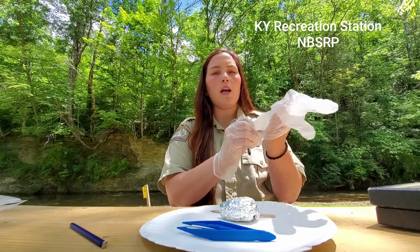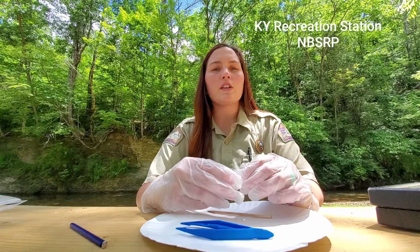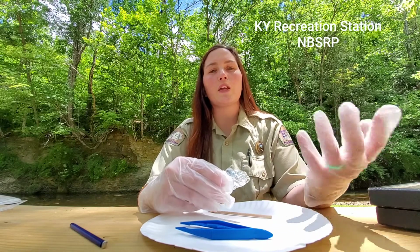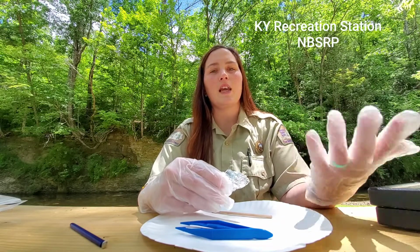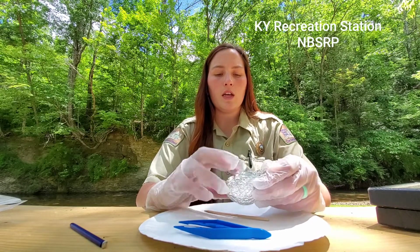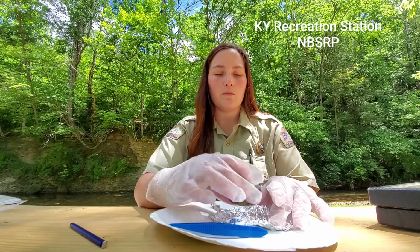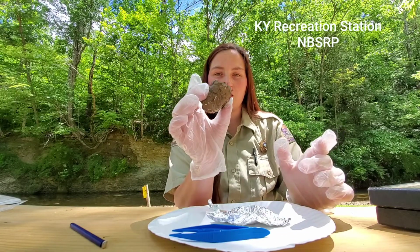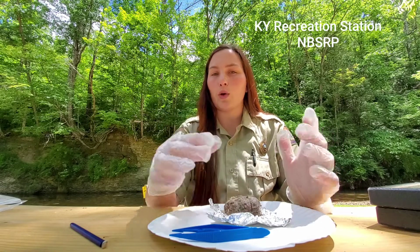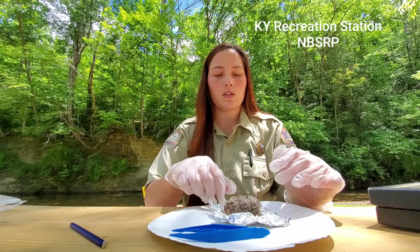So let's talk about what a pellet is. A pellet is basically all of the stuff from a bird's prey that it couldn't digest. That means hair, fur, bones, stuff like that. So basically they regurgitate all that stuff and it comes out into a little mass or a ball or a pellet. Now owls are not the only birds that regurgitate these pellets. Some hawks do, and so do crows.